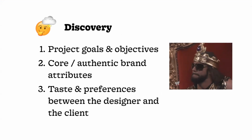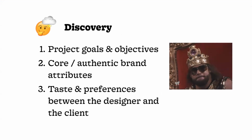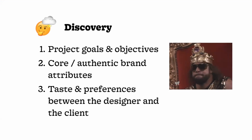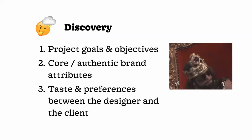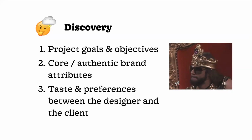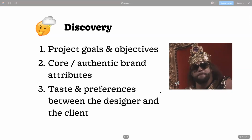We'll ask questions like, who are the desired audiences, or what aspects or attributes of the brand should be expressed in the finished work. And lastly, we'll establish tastes and preferences between us and you. We'll often show precedents and inspiration for your team to respond to, and have an initial discussion for what kind of approaches your team finds appealing.